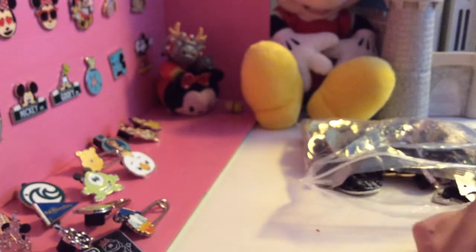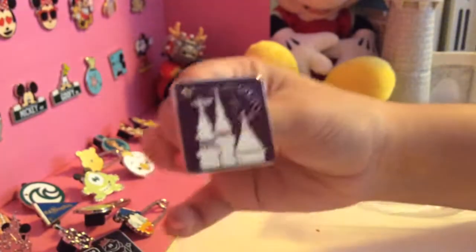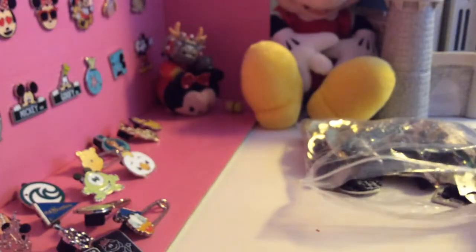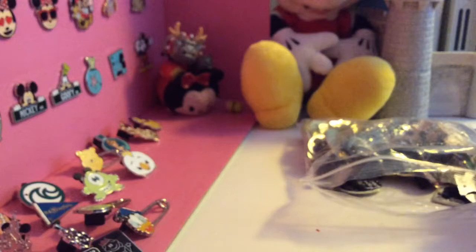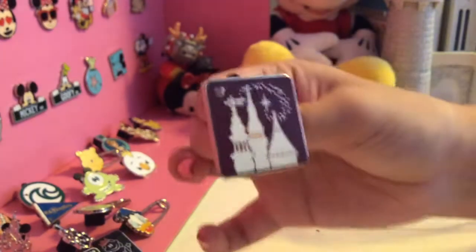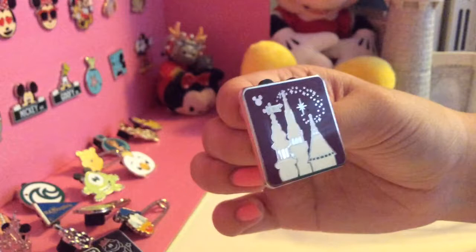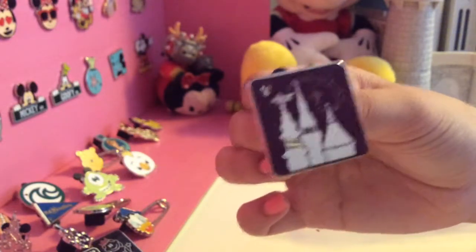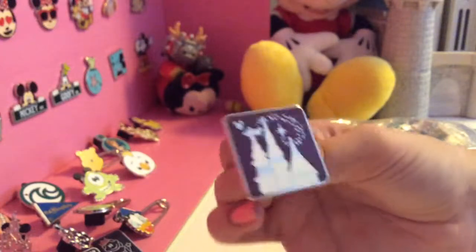Ooh, this one's a really cool one. I've never seen this one before. Let's see. It's a Shanghai Disney Resort 2016. It's a Hidden Mickey. It's a really nice Hidden Mickey. I guess it's like one of the buildings over there. It's really cool. It's like a maroon purplish color.